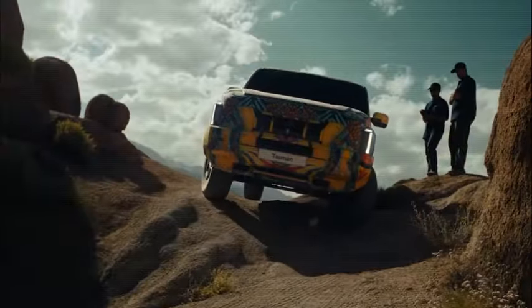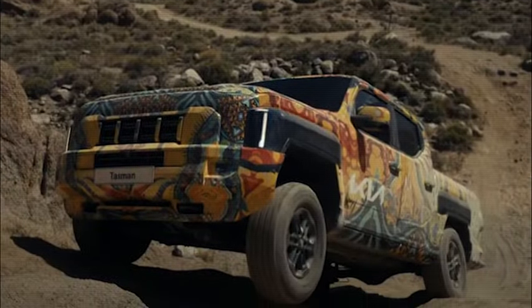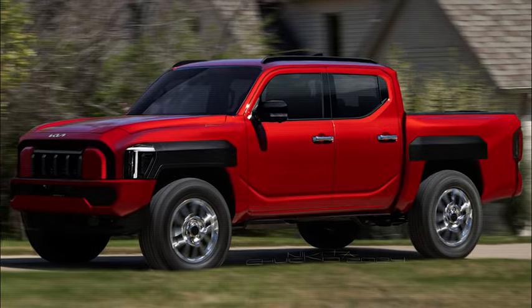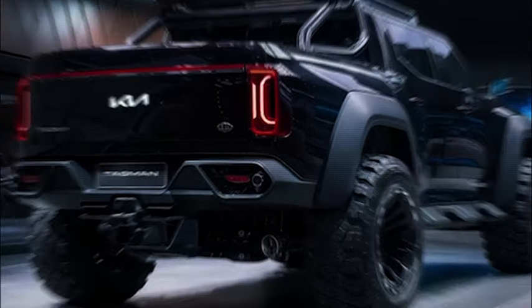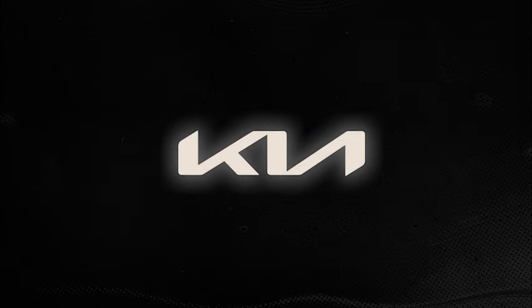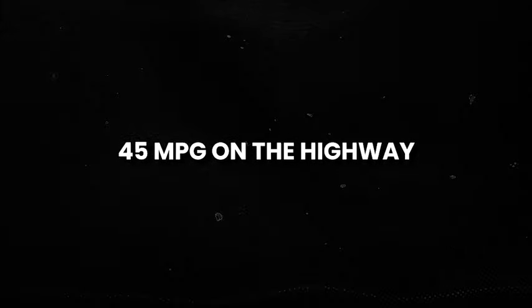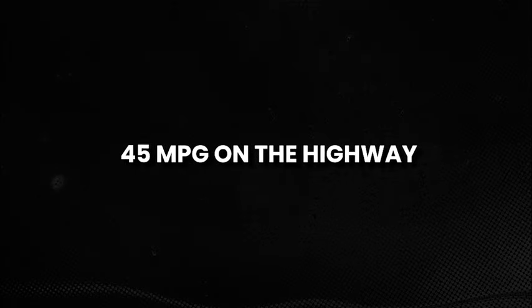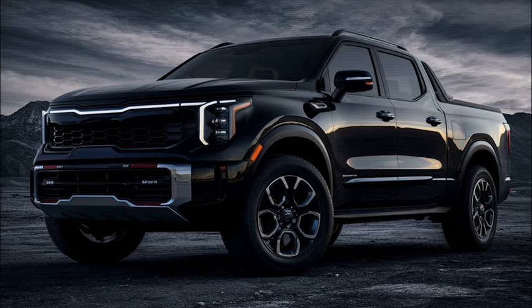And for all you off-road enthusiasts out there, the 4-wheel drive configuration comes with locking differentials and increased ground clearance. You could probably climb a vertical wall with this setup. Now, we know what you're thinking, all this power must guzzle gas like a frat boy at a keg party. Well, Kia pulled off some kind of wizardry here. We're looking at 35 miles per gallon in the city and a jaw-dropping 45 miles per gallon on the highway. That's right, once again, you can have your cake and eat it too.